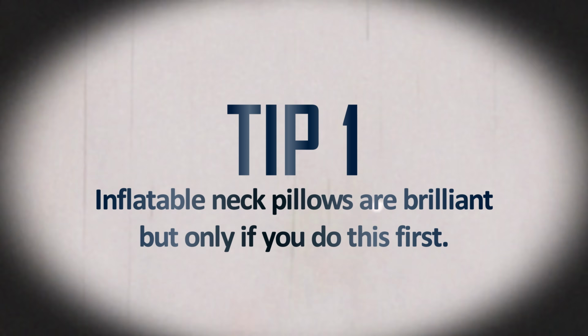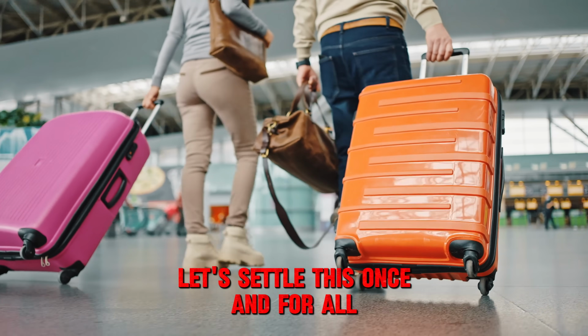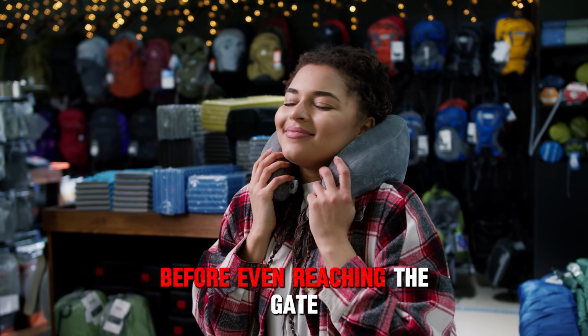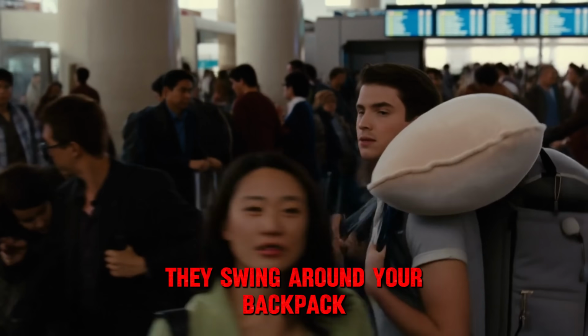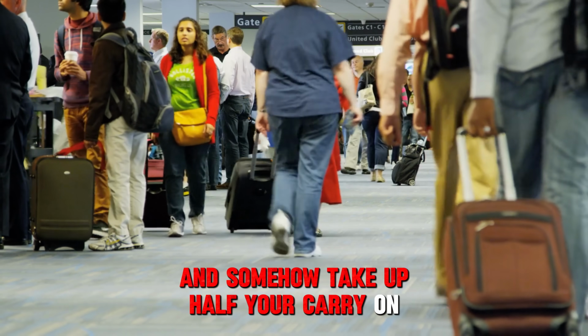Let's go. Tip 1. Inflatable neck pillows are brilliant, but only if you do this first. Let's settle this once and for all. Those bulky memory foam neck pillows people wear around their neck before even reaching the gate, they're not travel accessories. They're fashion warnings. You know the ones. They swing around your backpack, bump into strangers in security lines, and somehow take up half your carry-on space.